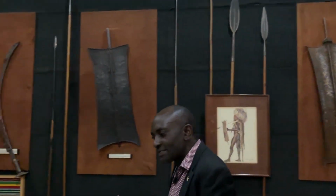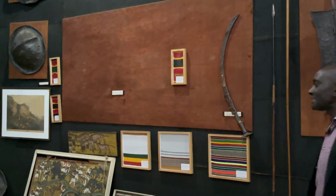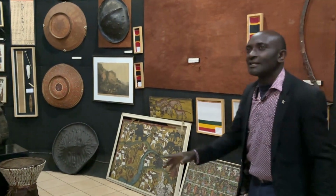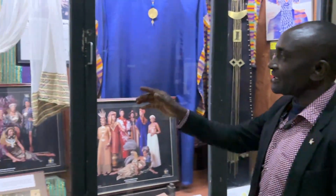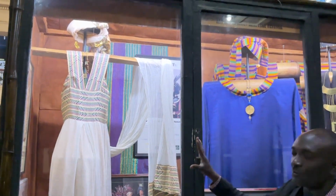Where we are now entering without a visa or any method of movement is Ethiopia. Wow. Welcome to Ethiopian Corner, and let us start by showing you a cultural Ethiopian dress. If you see somebody like this in the airport, you know this is an Ethiopian.